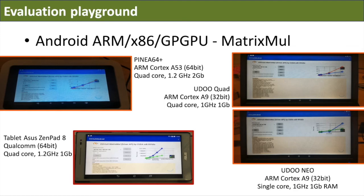And this is what happens. You are running this application on different devices. Usually in green, there are the results using GPU virtualization, and in blue, the results not using the virtualization.